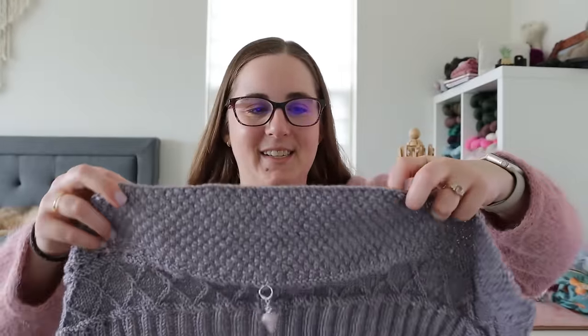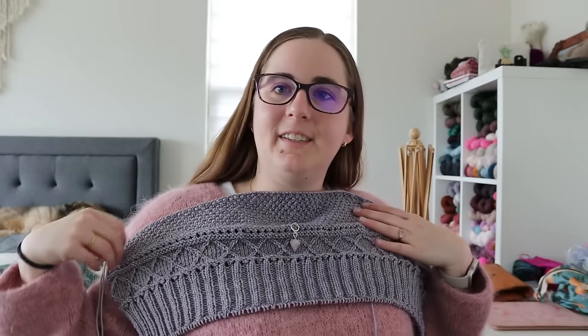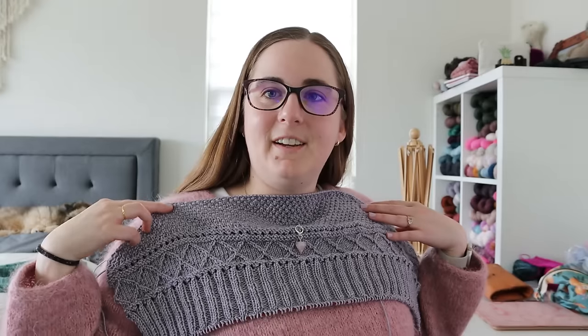You can probably tell the size of this just looks massive, doesn't it? So this is the back panel, but look how far out the side of this goes. It definitely goes down my arm. And I do think it is the correct size. It's just larger than anything that I have knit before, if that makes sense. I guess I haven't knit anything that's as oversized as this, but that is the goal. That is the look that I'm going for. I want it to be a little bit oversized. And I think it does look proportional to how the photo looks on Petite Knit.